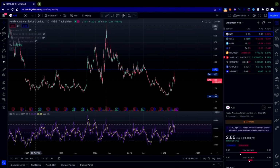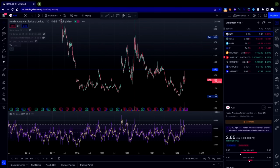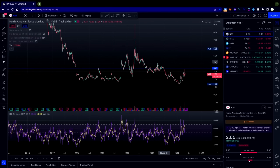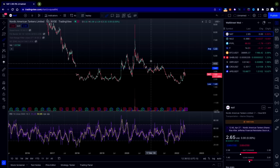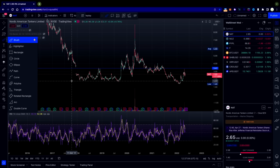I'm going to show you guys NAT on the charts. Look at the ticker symbol. It is NAT. It's currently at $2.65. Larry brought this to my attention, and I immediately put it on my list to watch because it's performing pretty good. This is a tanker shipper company. These are the type of assets that are going to perform well because the cost of goods is going to go up and the cost of transporting those goods is also going to go up. So this has actually not been suffering the losses that we see.